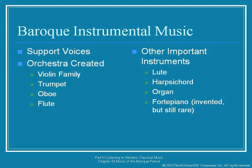The trumpet is largely the same. It's just become more refined. The oboe is another instrument that was largely the same, but has become much more refined, as well as the flute. All right. The other instruments that were important were primarily accompanying instruments.